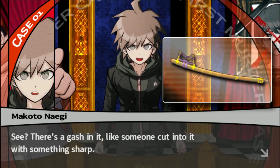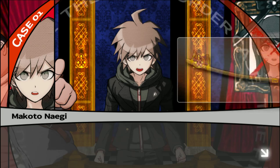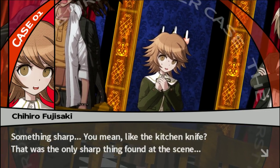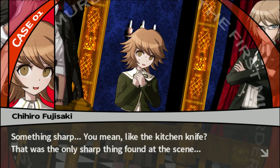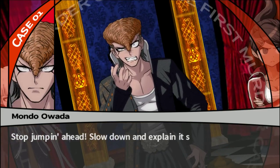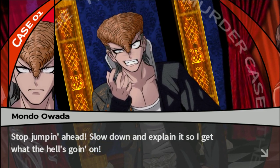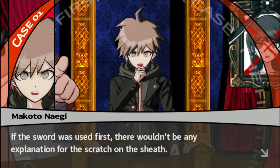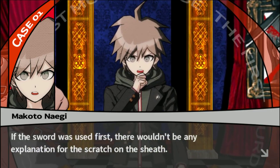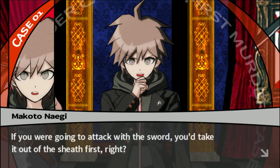See? There's a gash in it. Like someone cut into it with something sharp. Something sharp? You mean like the kitchen knife? That was the only sharp thing found at the scene. Stop jumping ahead. Slow down and explain it so I get what's going on. If the sword was used first, there wouldn't be any explanation for the scratch on the sheath. If you were going to attack with the sword, you'd take it out of the sheath first, right?